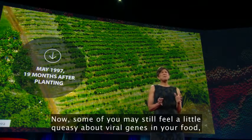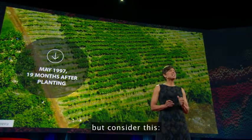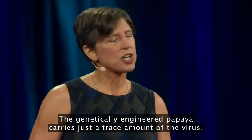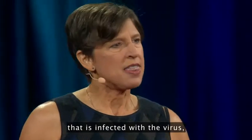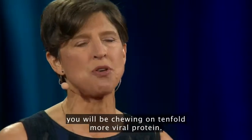Now, some of you may still feel a little queasy about viral genes in your food, but consider this. The genetically engineered papaya carries just a trace amount of the virus. If you bite into an organic or conventional papaya that is infected with the virus, you will be chewing on 10-fold more viral protein.